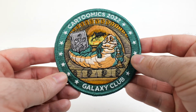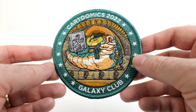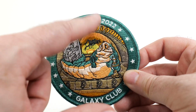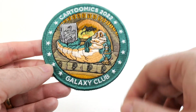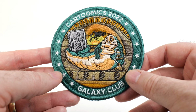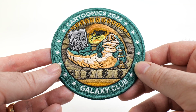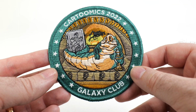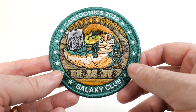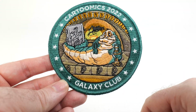Next up we have this large patch. This was sent in from my friend Mario from Italy, and he tells me that Cartoomix 2022, I guess a comic book convention, and that Galaxy Club is kind of a Star Wars related charity organization, put out this Jabba related patch that he got for his own Jabba collection, and he offered to get me one too, which was very nice of him. So I took him up on that. He sent it to me as a gift, so I appreciate that a lot.